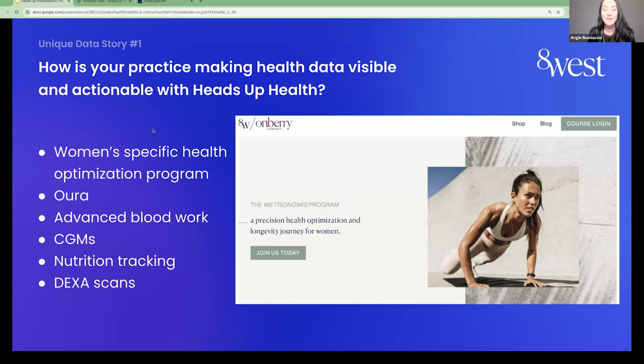The program was run as a pilot, and it amazed me, but in one email blast, I managed to sign up 37 women to it. So I knew I was on the right track. Yeah, that's a good indicator. So everyone received an Oura ring. I'm sure your people will have questions around how to structure things. The way that I decided to do it was that it had to include Oura, because I wanted everybody to be on one device to begin with so that we could potentially get some comparable data from one device. I know there are lots of other ways to do it. That makes a ton of sense. We did advanced blood work, CGMs, nutrition tracking, a baseline tracking period, and the DEXA scans were performed at our clinic. So there we go.